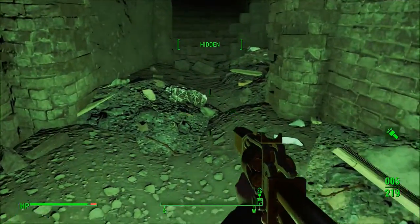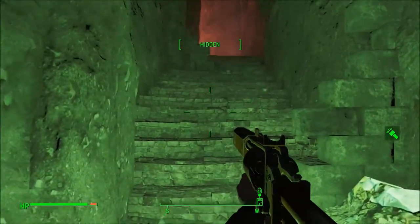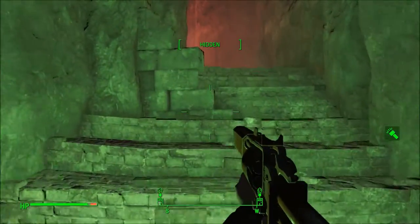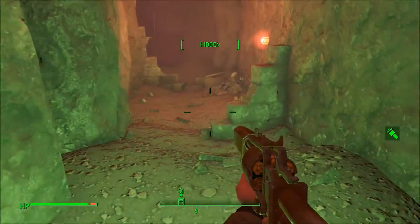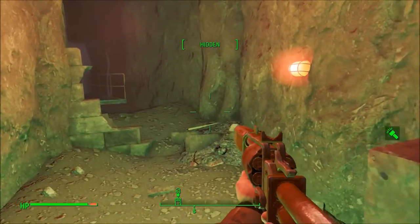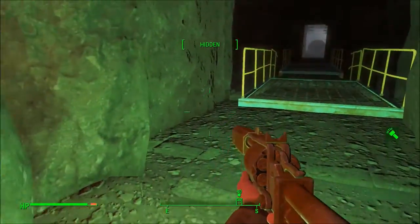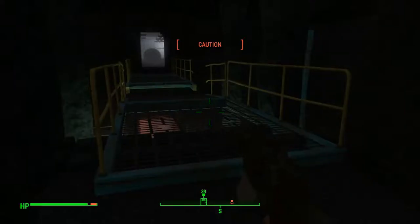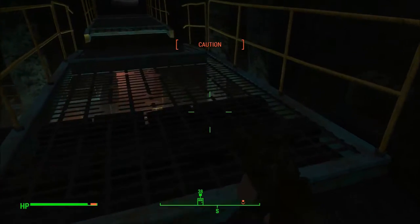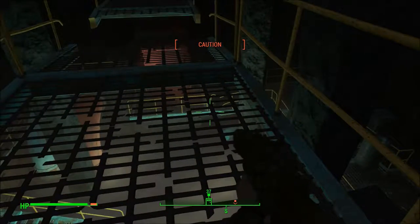Alrighty. That means I'm going to have to be extra cautious, because there's probably going to be things that go boom as I continue to walk. Yeah, maybe. I don't know. So far, nothing. The only thing was that one thing. What the? Oh. Oopsie doodle. Okay. Got one.